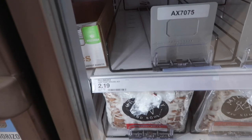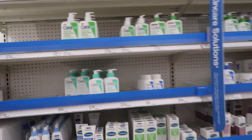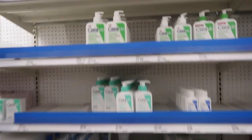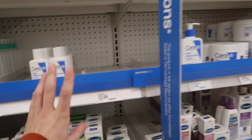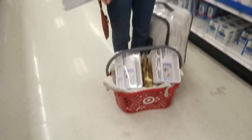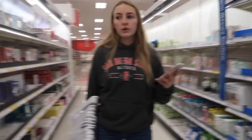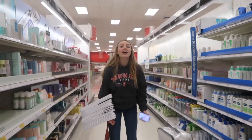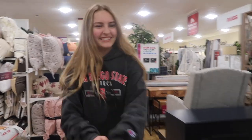They're out of toaster strudels here, guys. If y'all are looking for a good face wash, this is the one I use. I need this size though for my shower, but looks like they don't have any in stock. We got so much stuff, and I think we're gonna head to Home Goods next. Ready, 3, 2, 1. Hey, we made it.